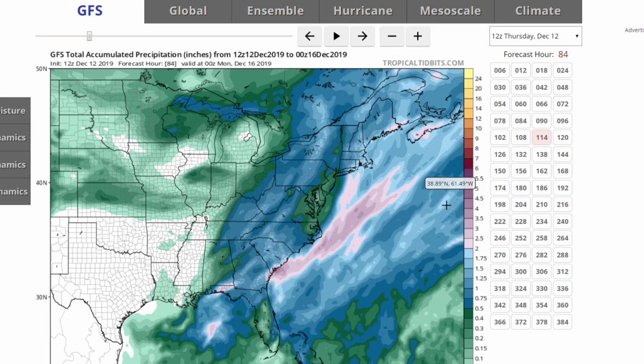Now here's the rainfall. You see that gap where that low pressure kind of developed, kind of a closed low almost, and that led to less rainfall over these areas, and then 1 to 2 inches around that, and offshore and closer to the shore you're seeing closer to 2 inches. So a lot of rainfall out of this system.